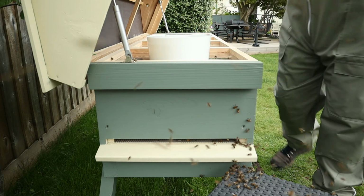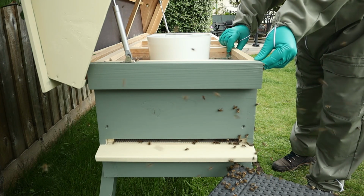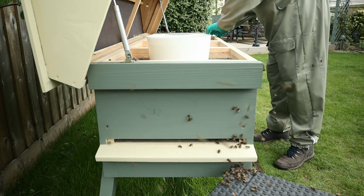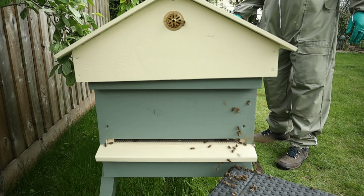I'll post another video another time of the bees up in the feeder. It's quite interesting to watch how they get up inside there. A bit of OCD kicking in now, just making sure all the crown boards are nicely aligned, and that's it shut up.